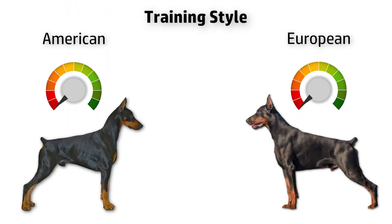Next up is the all too important training style. Which style of training does each dog respond to best? Now, this was rated on a scale of 1 to 10, 1 being positive reinforcement only during training, 10 being firm direction only, and 5 right in the middle, basically a mix of positive reinforcement and firm direction. And the results were: the American came in at 4.5 and the European at a whopping 5.8.